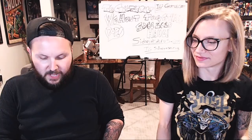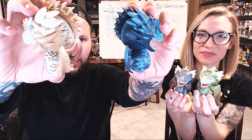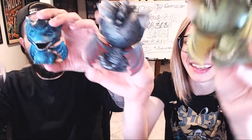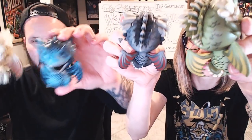So here they are in all their glory. I got to tell you something. These are awesome. The best dorbs I think I've ever seen. They are amazing. They have teeth. And they have fins on the back of their heads, and they have wings. This one is definitely my favorite of the four. Yes. This guy is so freaking cool. He's awesome.